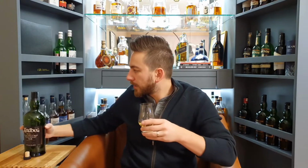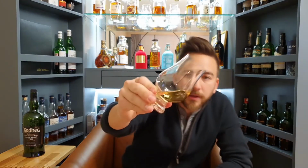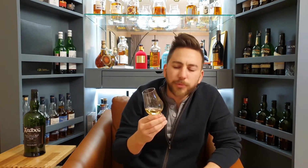Okay. Now, we see the non-coloring taking effect here. Look at that. It's very light. Lemon lime. Can you see? It's so light. Oh, beautiful.